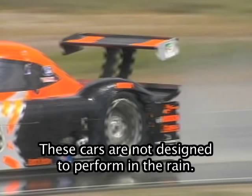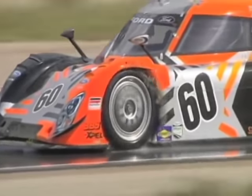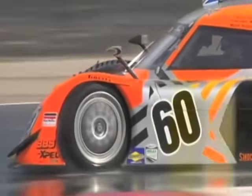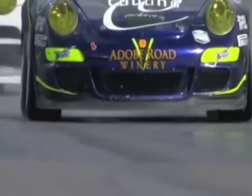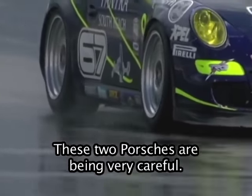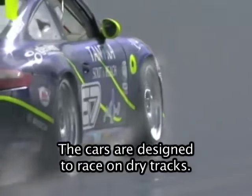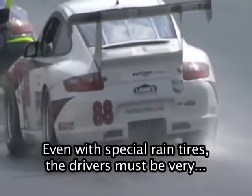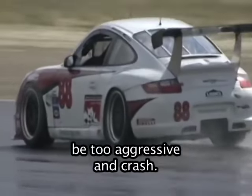Cars are not designed to perform in the rain. They have no traction. These two Porsches are being very careful. The cars are designed to race on dry tracks. Even with special rain tires, the drivers must be very cautious. It is better to slow down than to be too aggressive and crash.